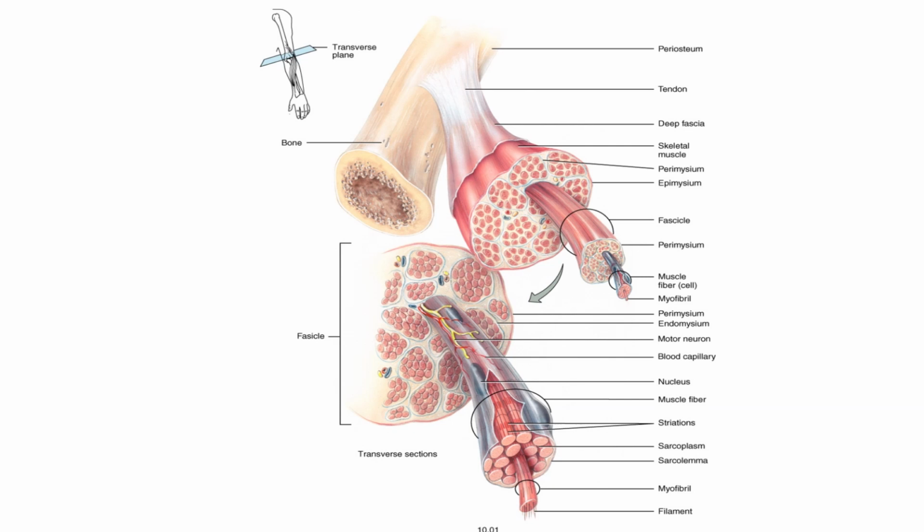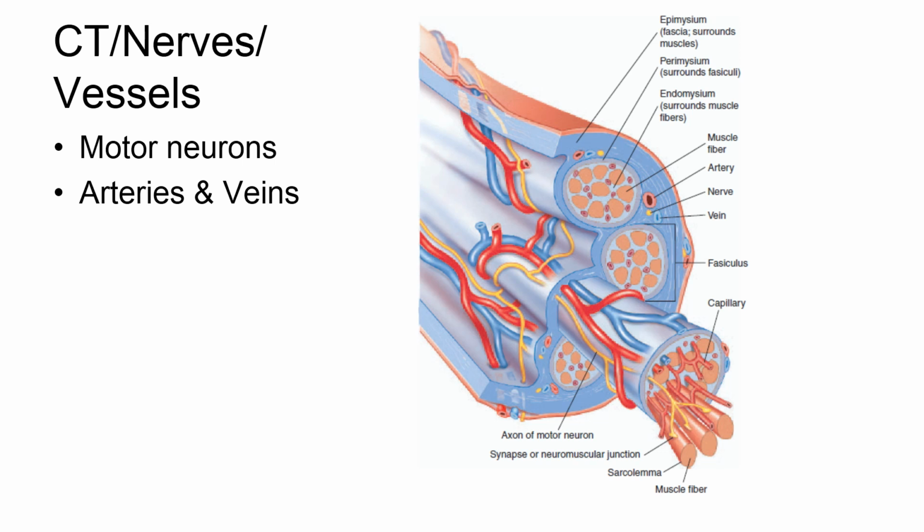These connective tissues also help to run the blood vessels and the nerves into the muscles. The blood vessels and nerves come from the bones into the muscles, and through these connective tissues they go up to the level of each cell. It means they come from the tendon, go into the epimysium, penetrate into the perimysium, and then reach up to the level of the endomysium.